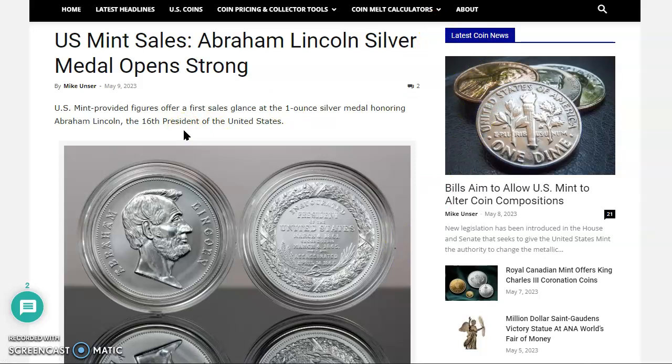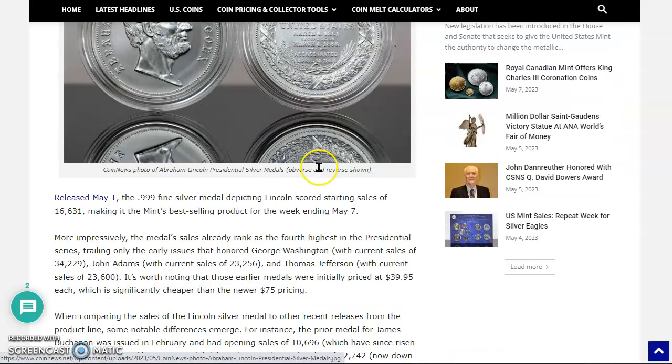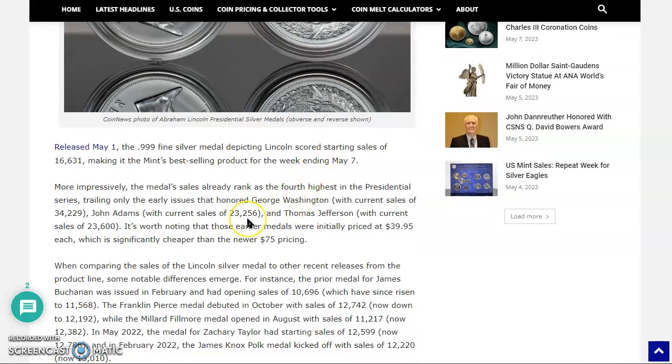Mint-provided figures offer a first sales glance at the 1 ounce silver medal honoring Abraham Lincoln, the 16th president of the United States. And there it is right there. That's the silver medal. It says here released on May 1st. That was just 9 days ago, folks.